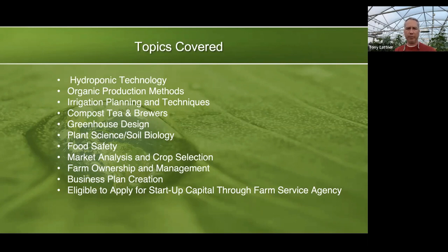With the business plan side, just a few stats. We've had about 550 students graduate. We've probably had over 150 farms start, and another 80-plus businesses start just in general. A lot of our students realize they don't want to start a farm, but they want to own a business within the ag world. So they'll start a service-based business making compost tea for farmers, or helping farmers with pest control.